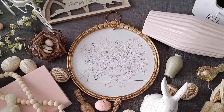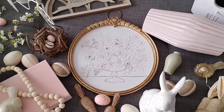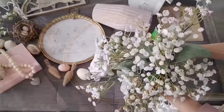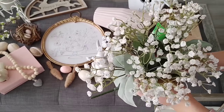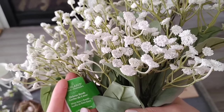I fell in love with this gorgeous print when I seen it. It almost has a Victorian or a vintage feel with the gold frame. I love the simple sketch of the florals, so I cannot wait to use that. And I was out shopping at Michael's and I found these really delicate baby's breath. I've never seen them at Michael's before, but I cannot wait to use these in my spring decorating.